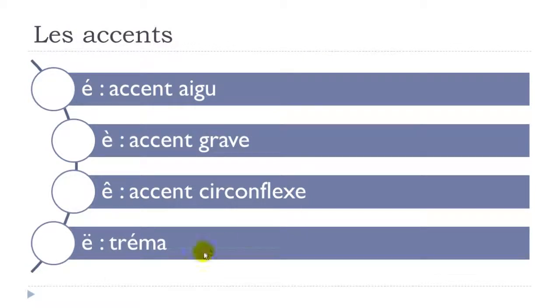The last one, tréma, well, basically it's quite rare, and the tricky thing is that in some cases you will have to pronounce it like A, for instance Noël, but then in some cases as well it can be pronounced like A. So my advice would be try to remember the word, and they are really rare, so don't be afraid about that. So let's focus on the three main accents here.